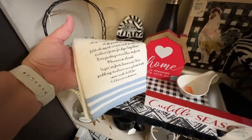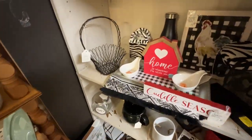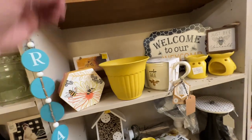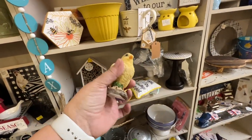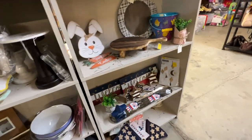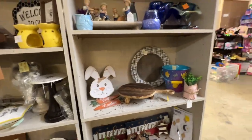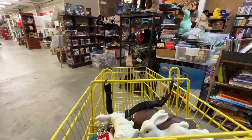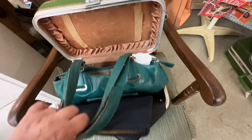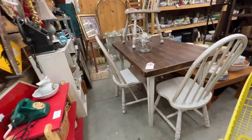I saw this dish towel with this recipe on it, and I love things like this, but I could not find a price tag on it anywhere. And sometimes when that price tag is a little too high, you gotta know when to say no and walk away. Just turn and walk away and find the better bargain.